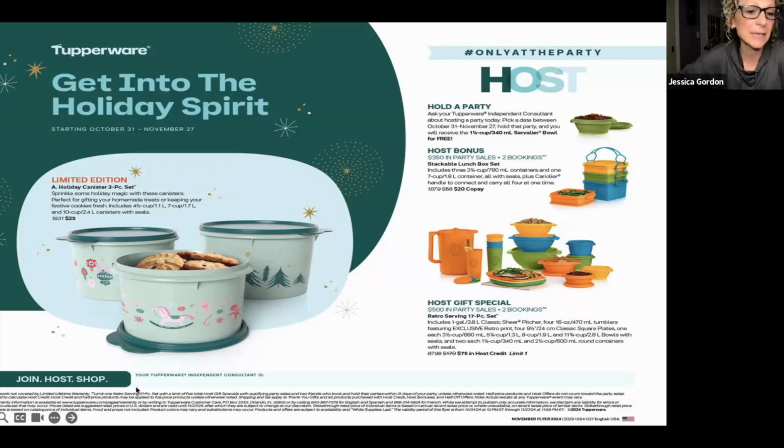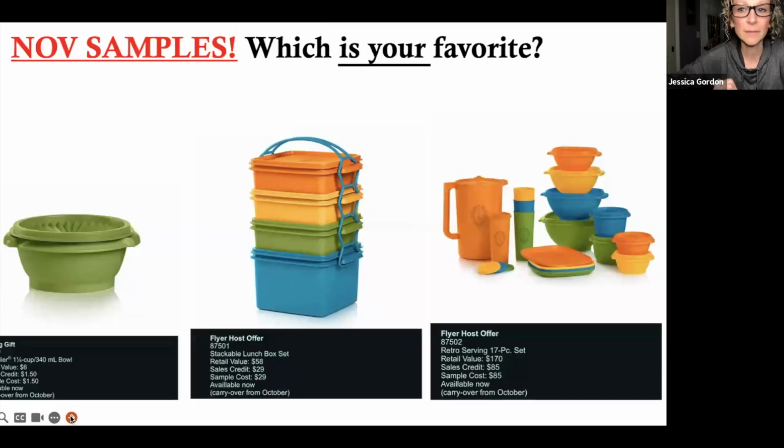So let's get right to the samples. Boom. So here we go. So tonight, if you're new with us, our current samples for October ends tonight at midnight Eastern time. And then starting tomorrow at noon Eastern time, which is the 15th, right? Yes, the 15th. These will be available. So these samples, which are current now, are going to continue into November. So if you don't get them in October, you can still get them for November.